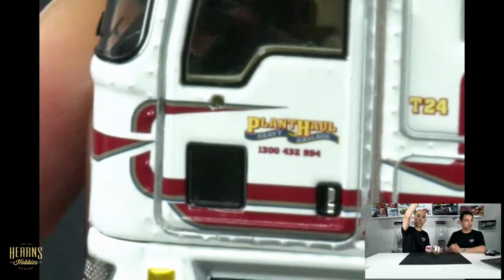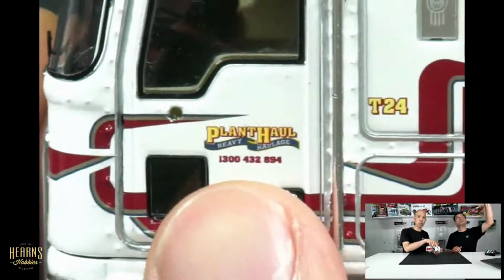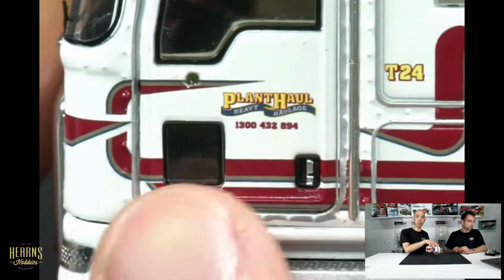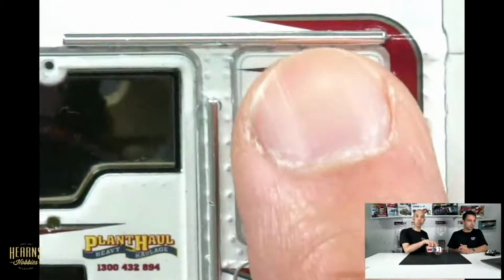Here we go. Is that on the money yet? I think you're getting there. Okay, so you can see how fine these decals are. I mean, that's my index finger just there. You can see how sharp all these details are. And even all this livery around the sides, they've actually got a pinstripe around them.